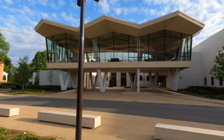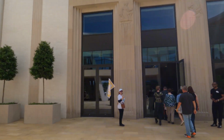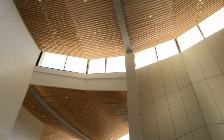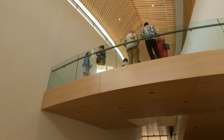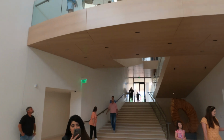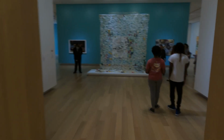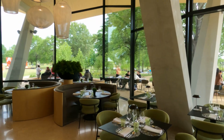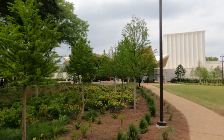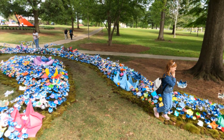Under the direction of renowned architecture firm Studio Gang and in association with Polk Stanley Wilcox, the Arkansas Fine Arts Museum has undergone a stunning $142 million transformation that was made possible and entirely funded by donations from the community and from businesses. The renovation included expanded galleries, educational makerspace studios, a restaurant, beautiful landscaping and a sculpture garden, and even a children's area. But before we get into all of that, we should really take a look at where it started.